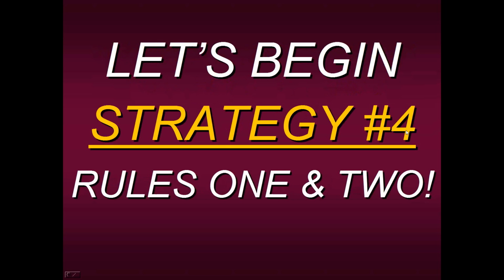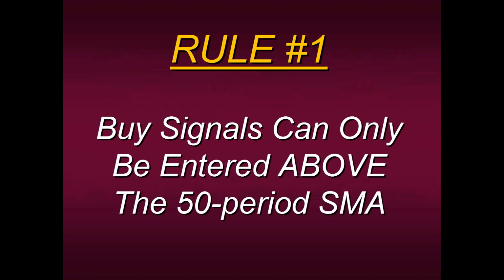Let's begin today's presentation. What we're going to be talking about in our educational class today is strategy number 4. In fact, I'm going to give you 2 of the rules to this particular strategy. The strategy only has about 5, possibly 6 rules altogether, depending on how you want to trade it. But I'm going to share with you almost half of those rules today, all right? So rule number 1. Buy signals can only be entered above the 50-period simple moving average.